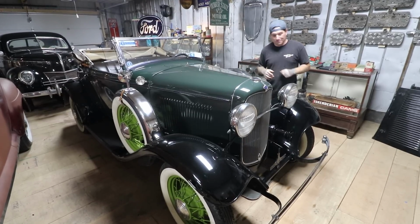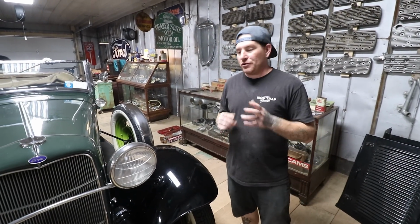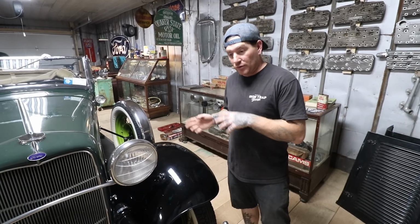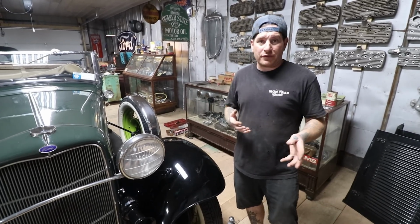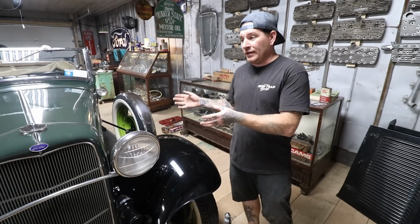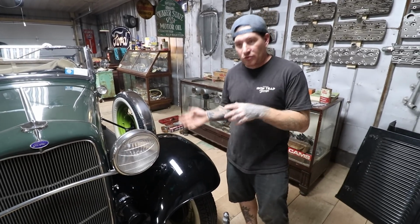So let's get started. All right, so we're going to start at the front of the car and walk our way through the back and kind of show a few of the things on this car before we pull some of the interior parts. Things to look for if you're looking at a car and trying to figure out. We get a lot of questions from people when they're looking at '32s or even Model A's and different things of how do I tell if it's original or repro.